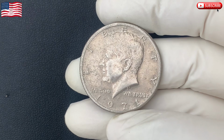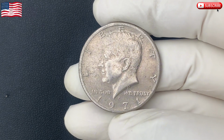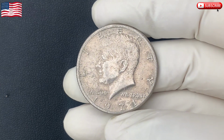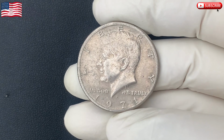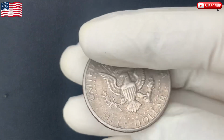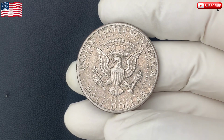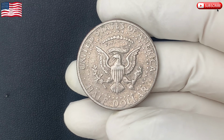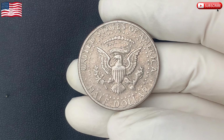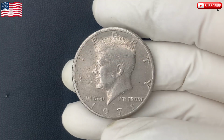But coins in better condition, such as those rated as fine or very fine, can fetch higher prices, often between $10 and $50. If you have a coin in near mint condition, or one with a rare mint mark or minting error, you could see a significant increase in value. For example, a 1971 Liberty half-dollar with the S mint mark in excellent condition might be worth a few $100s. And if you happen to have a coin that is professionally graded as MS-63 or higher, you could be looking at a price tag of several $100s.